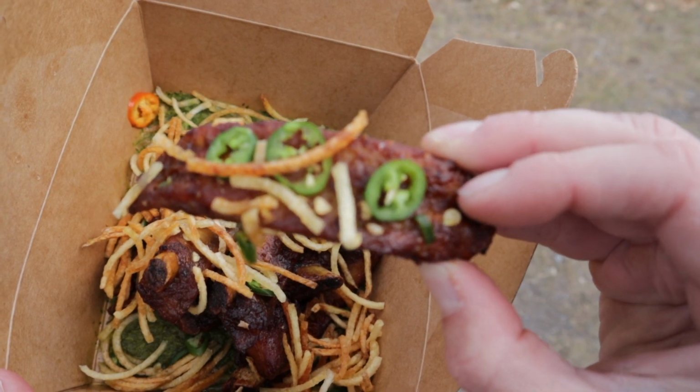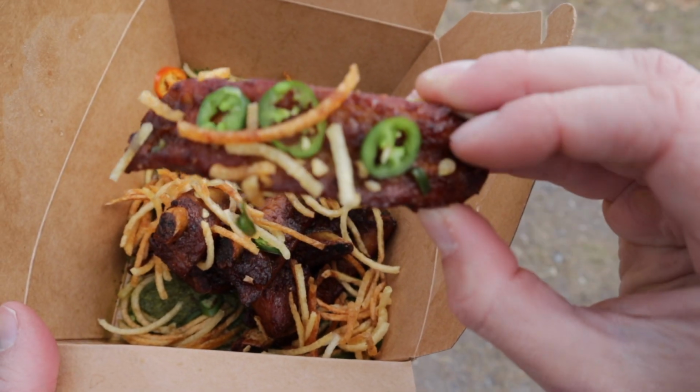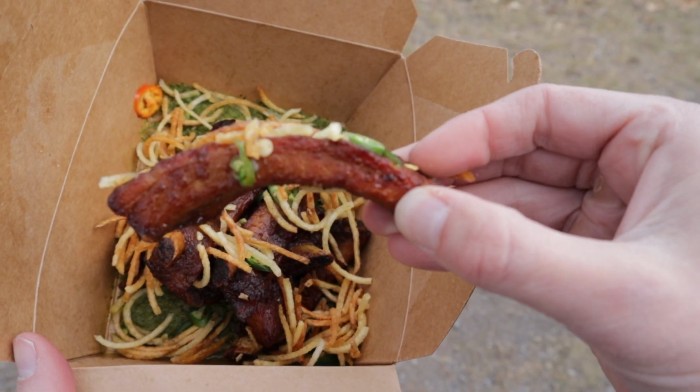And some green stuff at the bottom of this. I like the sweetness and the spiciness of these ribs. They're awesome. These ribs have a nice kind of crunch on the outside, kind of like a candy layer.